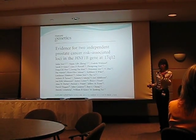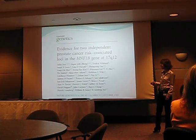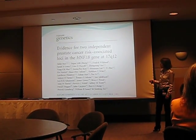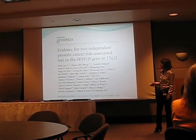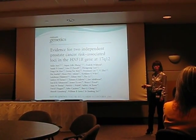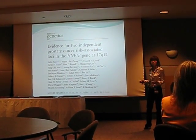Just to give you an example of one of the risk loci identified by our study, it's on the HNF1B gene at 17q12. This discovery was reported in Nature Genetics in 2008, and we used a combination of GWAS and fine mapping approaches.